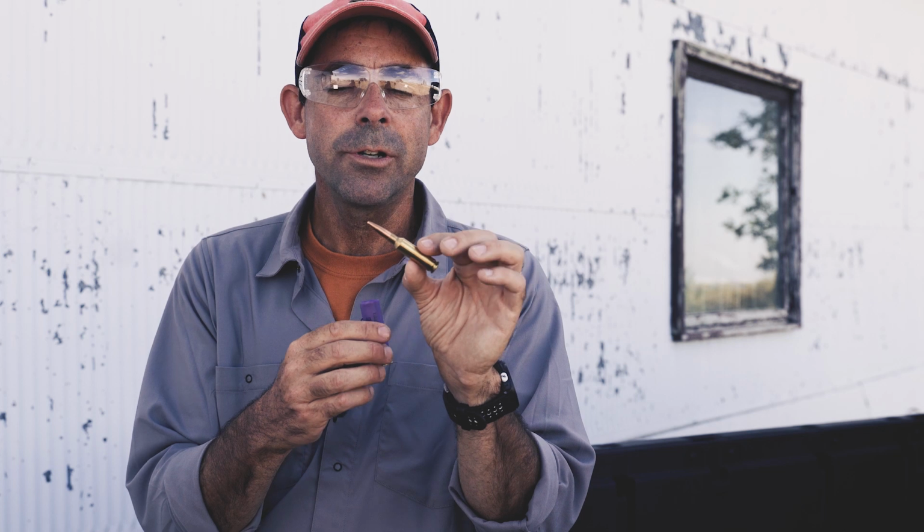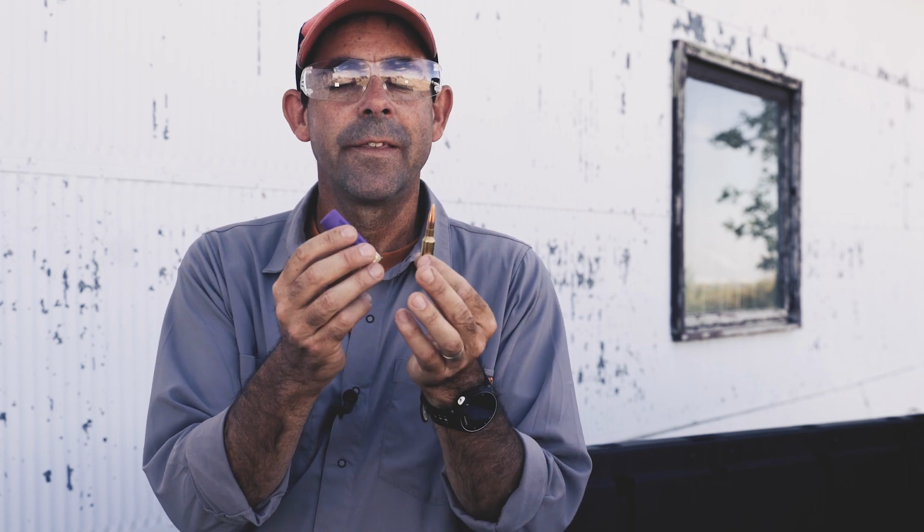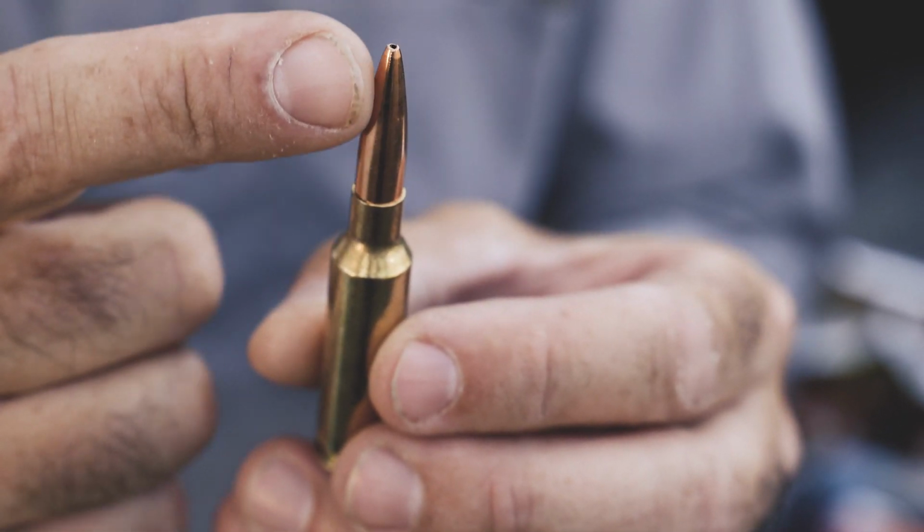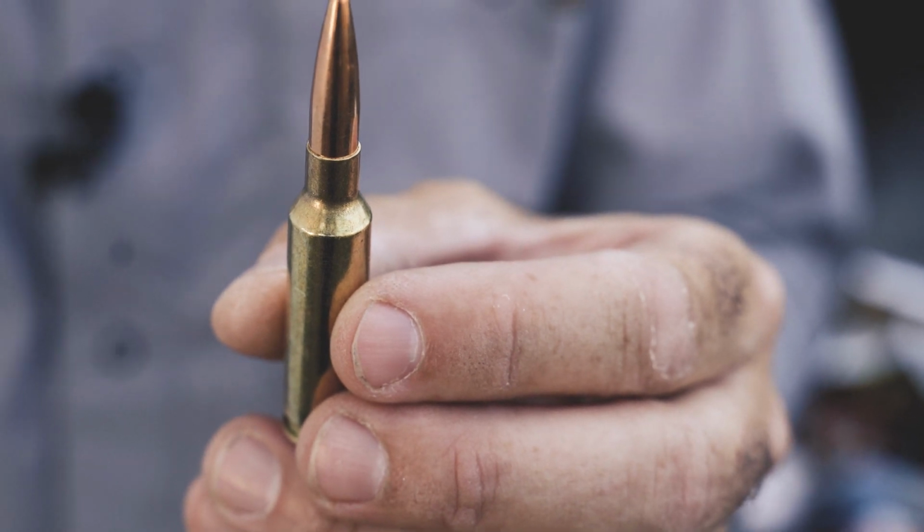Now that you've learned the parts of a gun, let's talk about the anatomy of a cartridge. In this case, this is a rifle cartridge and a shotgun shell. They look different, but they have the same components. Let's look at the rifle cartridge first. This is the bullet in front. This is the piece that actually goes out the barrel.